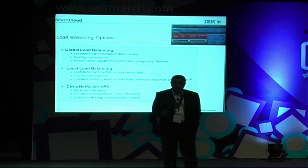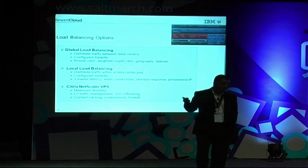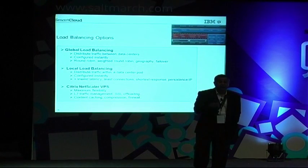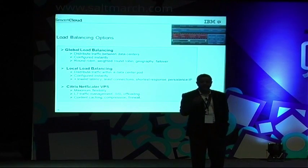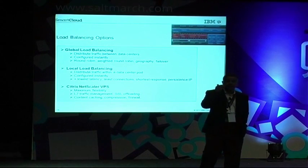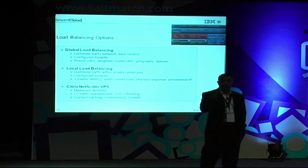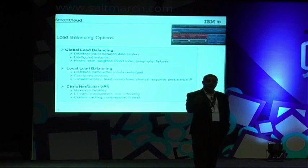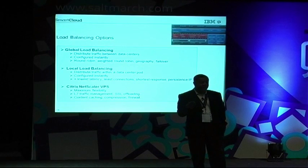Load balancing, as I said, has multiple options. One of them is global load balancing, which distributes the traffic between various SoftLayer data centers. It can be configured instantly. Everything I am talking about can be configured and provisioned by a customer using a self-service portal. So if you as an end customer sign up for an account with SoftLayer, you get a self-service portal to provision a server, provision storage, or even provision any load balancing features. Similar to global load balancing, you have a similar feature used within the local data center of SoftLayer, which is local load balancing, which helps in distributing the traffic within the same data center.